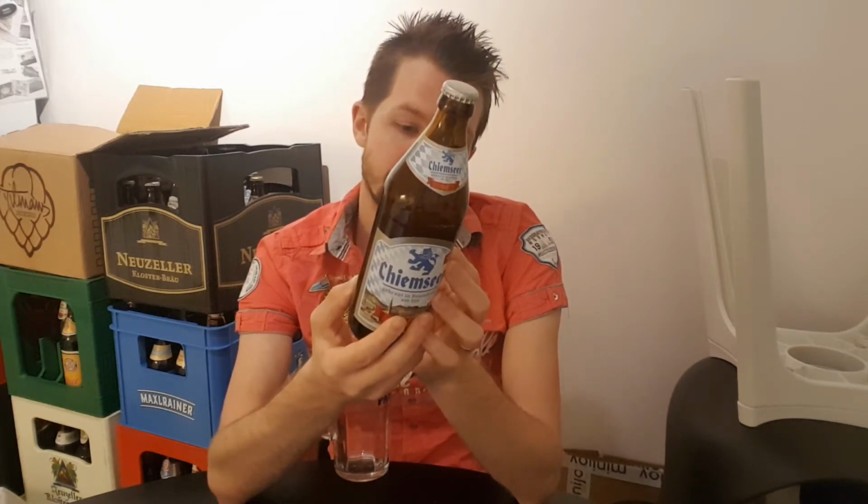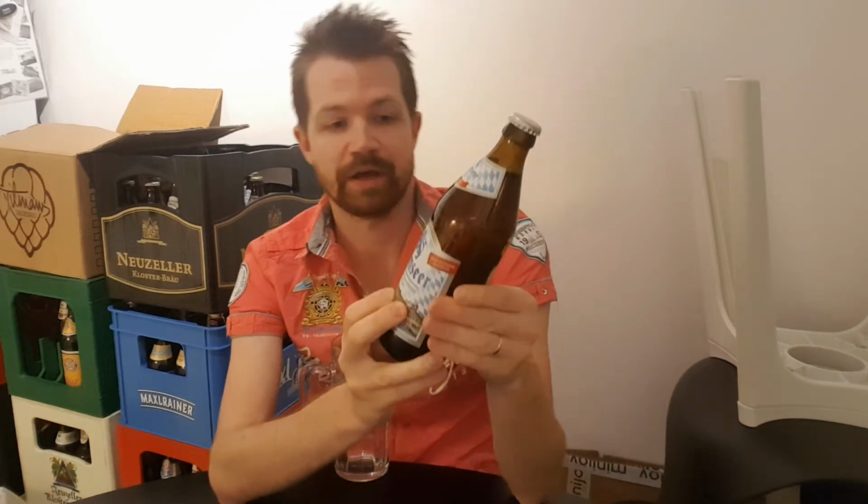4.8 ABV, and very close to the Austrian border, which is, as I mentioned, very south of Bavaria.